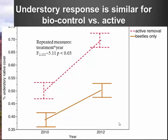But what about what was going on with the native species? Because that's really the point of what we're doing here. Now, I might have shown this graph a few years ago, which was early on, where we just had 2010, 2012, 11, which isn't on here, and 2012, where I've lumped together both of the active removal types and looked at it in comparison with the beetles only.